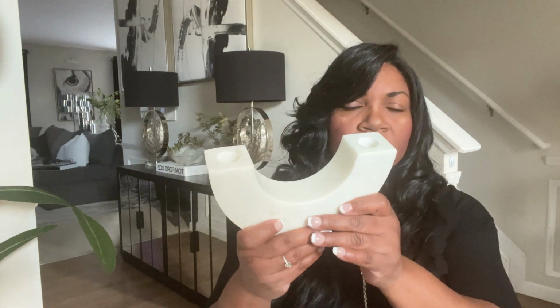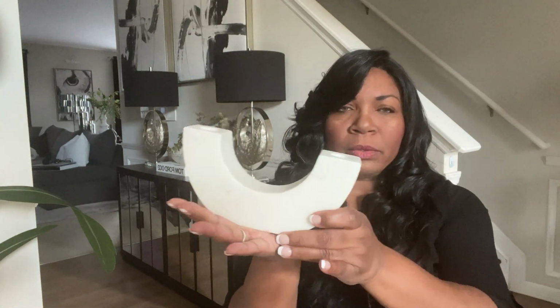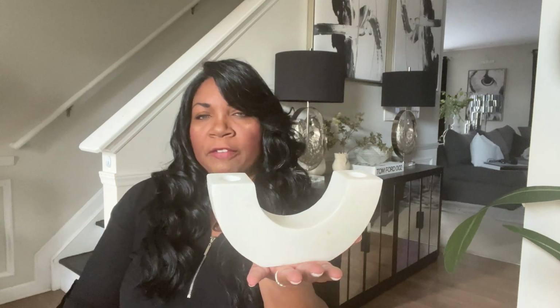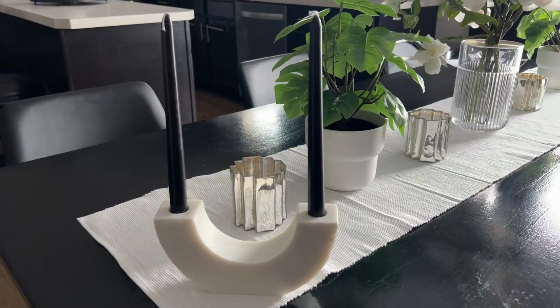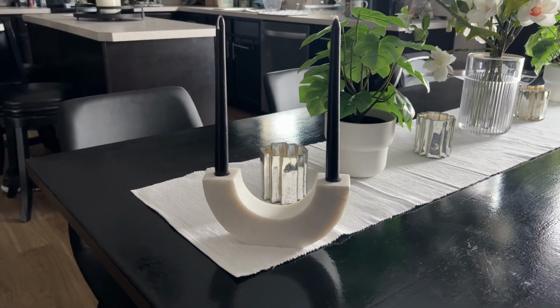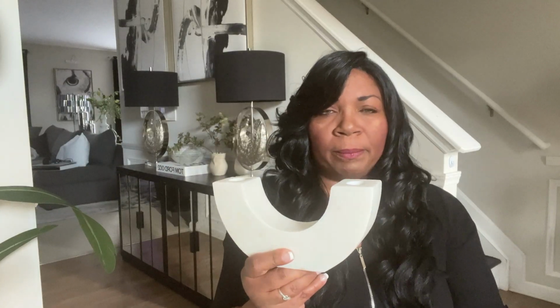So we are going to start out with marble. And then I'm going to save the one marble item that I told you about last week for last. I've been really loving marble lately, and I found this really cute marble candle holder from Target. I absolutely love it. I love the aesthetic of it. I think it will look perfect styled on my coffee table or an entryway table. I do not think you could go wrong for $20 for this marble piece.